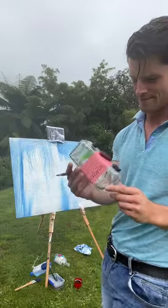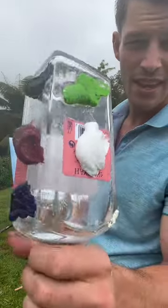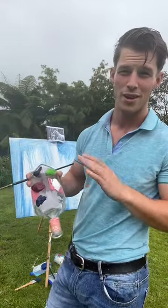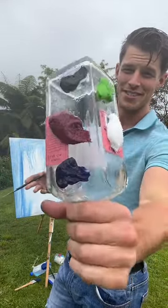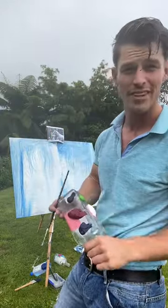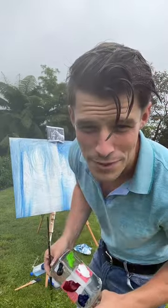If you look at this here, this is oil paint, so this is currently covered in water, but it's all good because since it's oils, it's untouchable. It's like running off water from a duck's back, except it's water from oils.